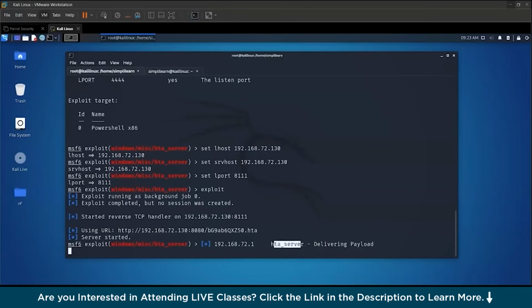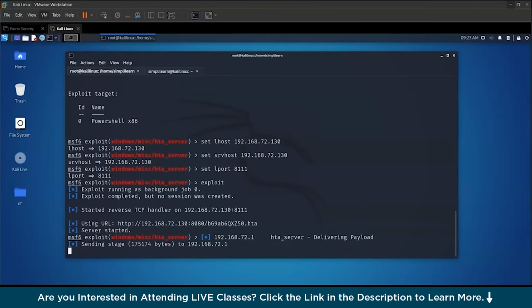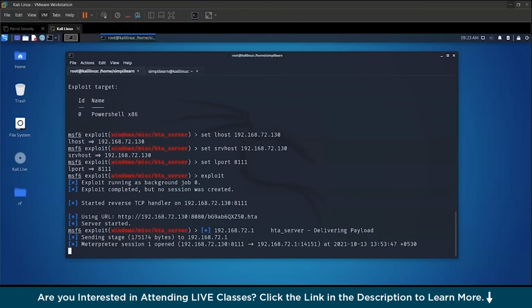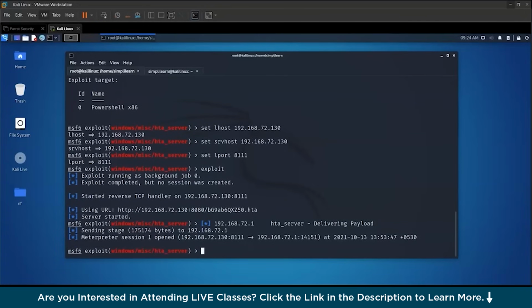captured a URL of an HTTP server and it is writing delivering payload. Just have to wait for a few seconds till the payload is delivered. It has sent this much amount of data. Meterpreter session 1 is opened and we should get the access soon. There we go. Now, to understand where the session is set, we can write sessions -i.